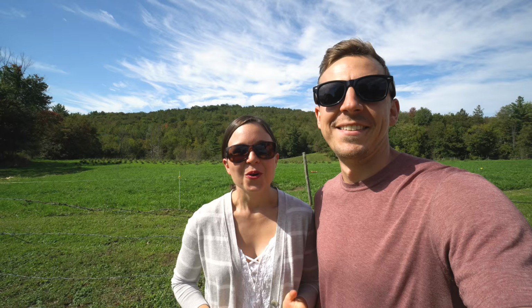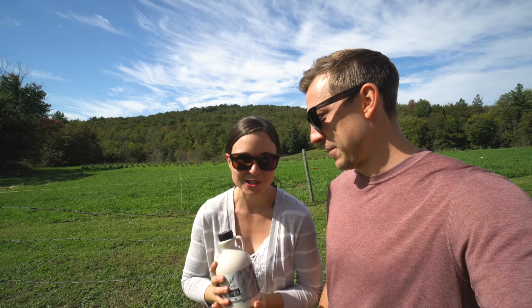We had such a hard time deciding which maple syrup to buy. Every single one was so delicious, but we went with the Dark Robust, which is the second darkest one. Going into the tasting, I thought I'd like the lightest one the best. It just tasted so sweet. I was like, how does it get better than this?